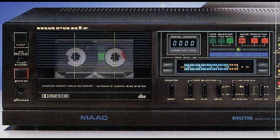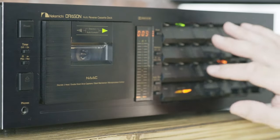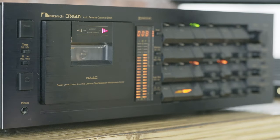As was Nakamichi, Marantz implemented the MAAC system only once. While the playback works in both directions, the recording works only in the forward direction. That also means when you're recording, and you're in the auto-reverse mode, the Dragon won't start recording on the other side, but rather start the playback.